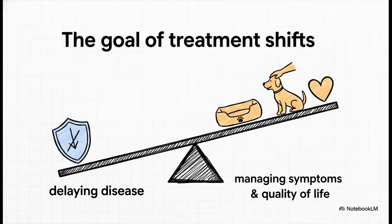So when heart failure is diagnosed, it's a big shift in our thinking. The goal isn't really about stopping the disease anymore. It's about actively managing all those symptoms to keep the dog feeling good and comfortable. It's absolutely not the end of the road. It's the start of a new plan that's all about quality of life.